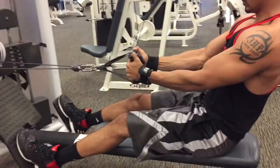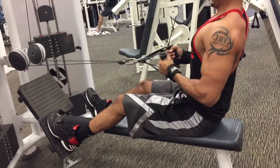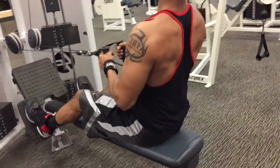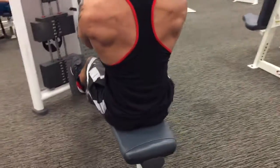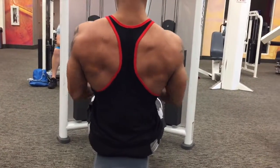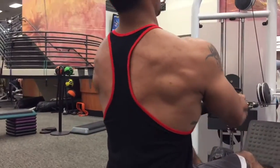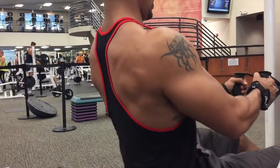So as you see, my hand movement kind of switches around. I start with a reverse grip, then I kind of go neutral after a while. But I actually really like this machine. As you can tell, they're both individual, so that's really nice. And I was really trying to row low into my belly button as opposed to my upper abs to kind of hit those lower lats. But that's all we did for this.